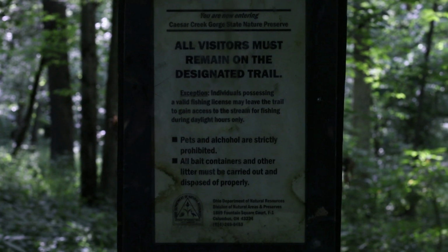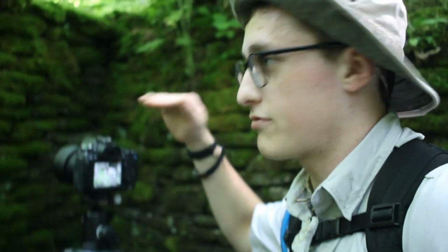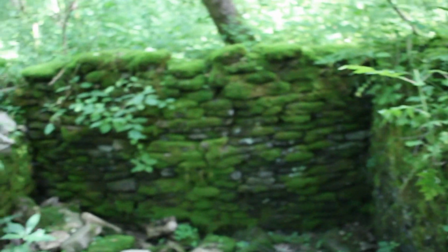Alright, so I made my way to the State Nature Preserve portion of Caesar Creek here, and I found this weird little rocky outcrop, probably not natural, probably artificial, whatever this was, and there are all these rocks and little narrow stone slabs that have moss on them.